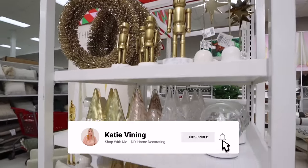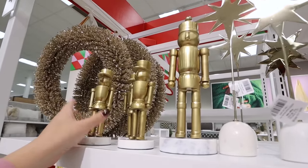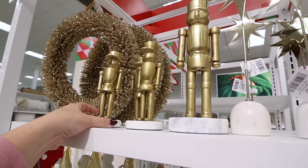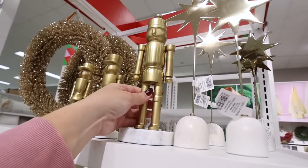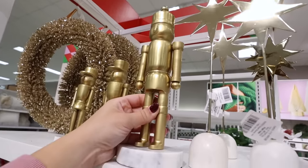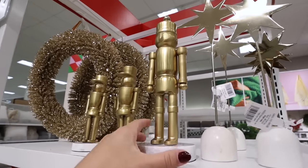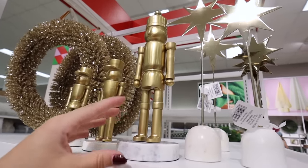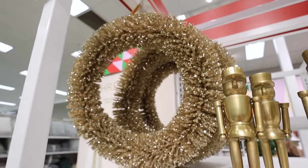Stop it right now. I need literally everything on this shelf. There's so many good options. Okay. So this comes in two different sizes. They have this in the small size. This is $15. And then they do have it in this larger size. This one is $25. It's cute. It has the marble on the bottom. It matches a lot of the other stuff in this collection. I'm not going to be picking these up, but I do see why people like them so much. They also have this really glittery wreath right next to it.